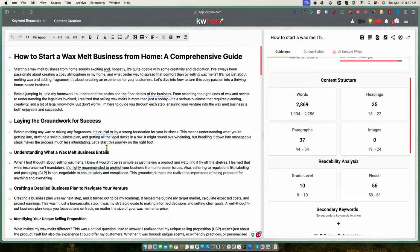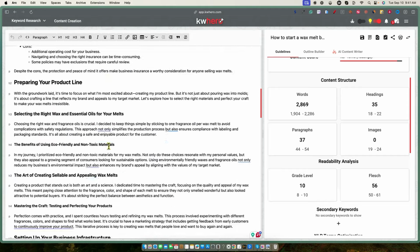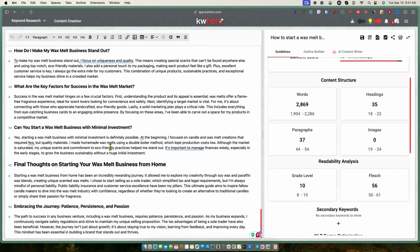And you can see right over here, even in just the first paragraph, I've always been passionate about creating a cozy atmosphere in my home. So it is talking in first person. Before jumping in, I did my homework to understand the basics and the finer details of the business, from selecting the right kinds of wax and scents to understanding the legalities involved. I realized that selling wax melts is more than just a hobby, blah, blah, blah. So then laying the groundwork. So overall, I think that the content quality is good.